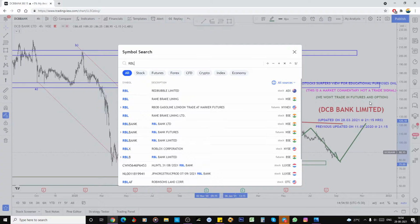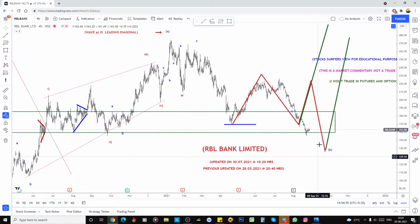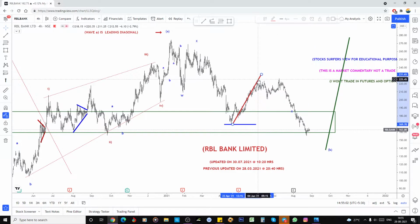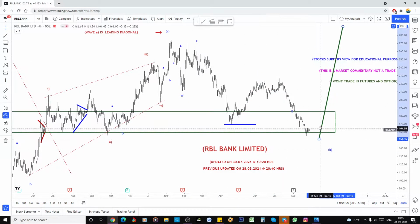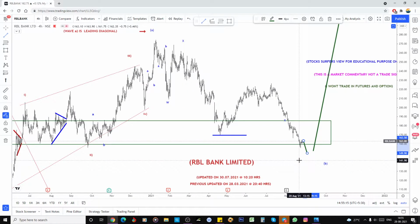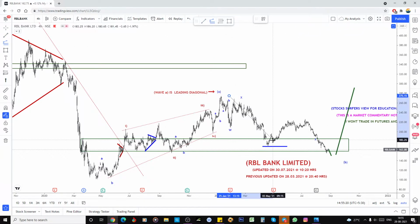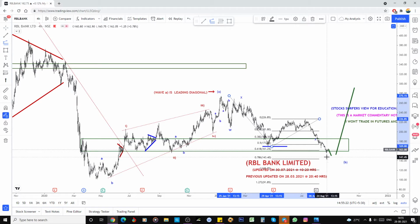Same in RBL Bank also. It's a deeper correction. So now I think it may not be an irregular flat formation. Now this one ABC has completed. In any case, I'm looking only for the upper trend. It could make one more low, to 133, but I think it won't happen, because if the AB equals CD pattern, the 618 and 786 level is 143.